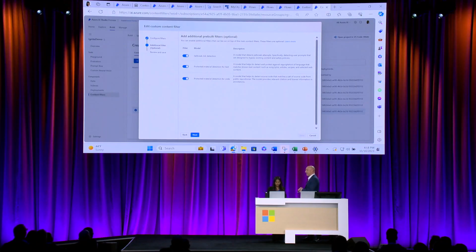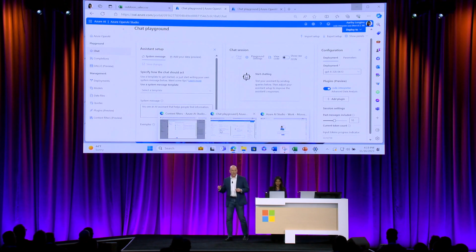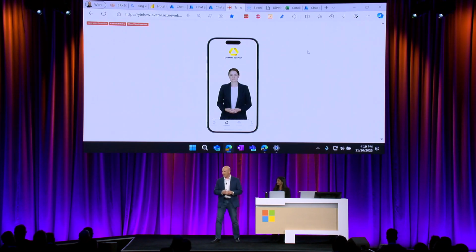Now, earlier, I mentioned that one of the customers we were going to take a look at today is Commerce Bank. And so to that end, I would like to welcome to the stage Gerald Ertl from Commerce Bank.